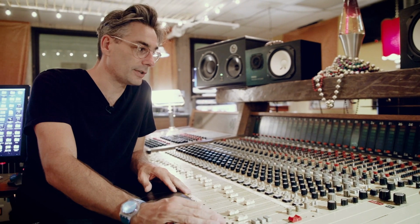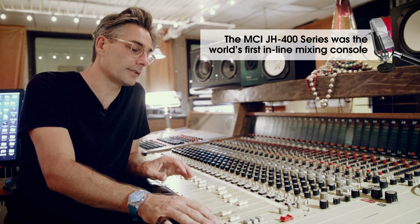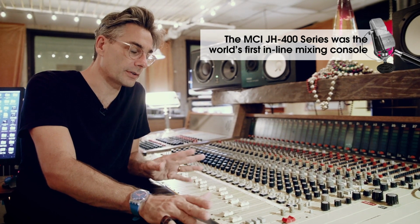Another rare find is this console that I have. It's a beautiful MCI 400 series console. These were designed in the early 70s. This one was made in 1978. A lot of people don't know these consoles, but you've heard them. Were recorded like AC/DC Back in Black, Eagles Hotel California, that kind of thing. So it's an iconic sound.